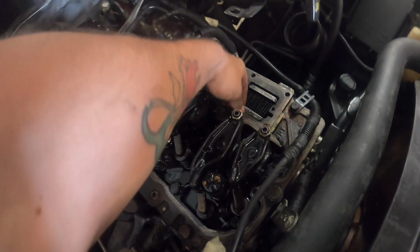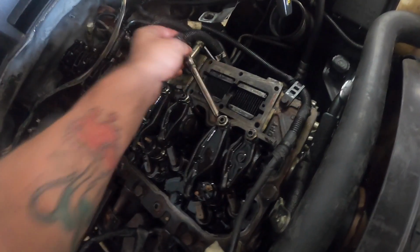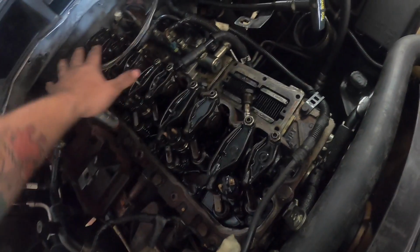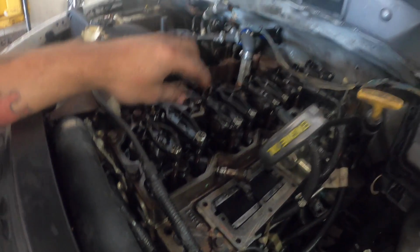Now, once you get those nuts out and the cross tube, which by the way, keep these cross tubes with the injector that they came from, you're gonna wanna take off the exhaust rocker, which is a 10 millimeter bolt. We just did a valve adjustment on this, so we're not gonna worry about readjusting the valves when we throw it back on. Just make sure that you keep these with the cylinder that they came off of.